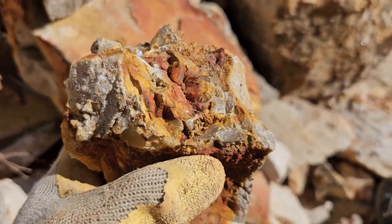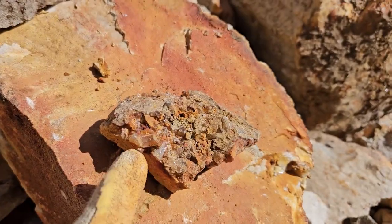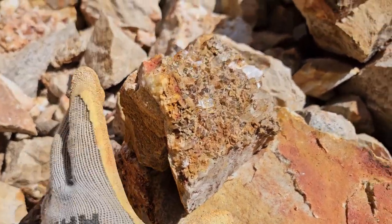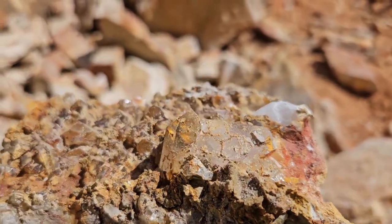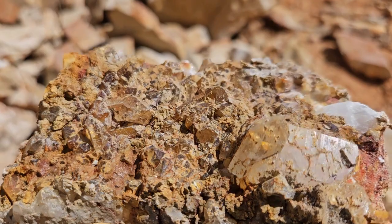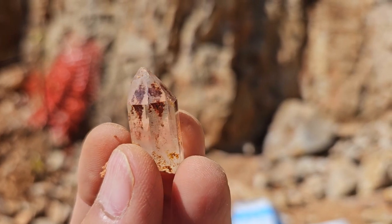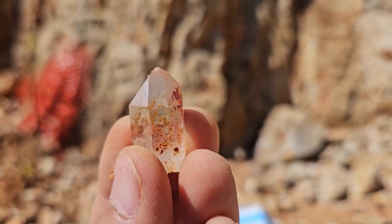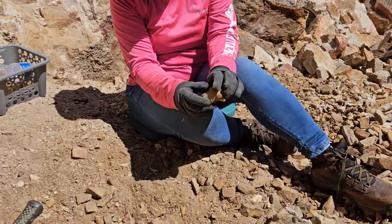Okay, got 3 nice clusters. Here's one, like a half inch point there. Some smaller ones, and then put this guy down. This is probably the best out of the batch so far. Should look really nice cleaned up. See, like 2 giant pieces there. Decided to wash this little guy up. Nice clear one. Beautiful point there.